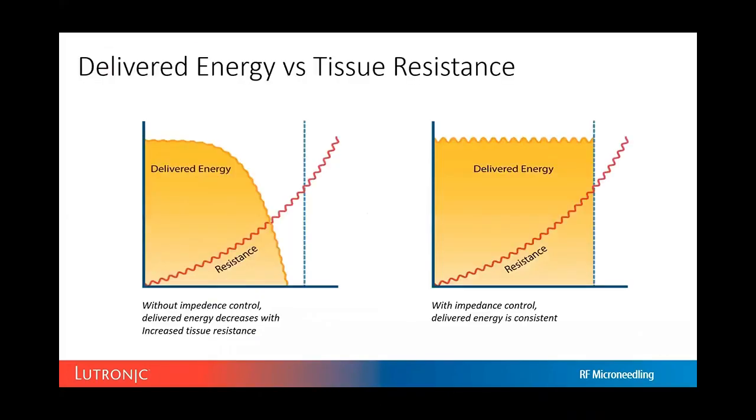Let's look at impedance control versus no impedance control. If we look on the left, we see that as we deliver the energy and the resistance goes up, at some point you're going to see a reduction in the delivered energy because it's not allowing for impedance changes. If the impedance goes up, the energy is simply going to drop off.